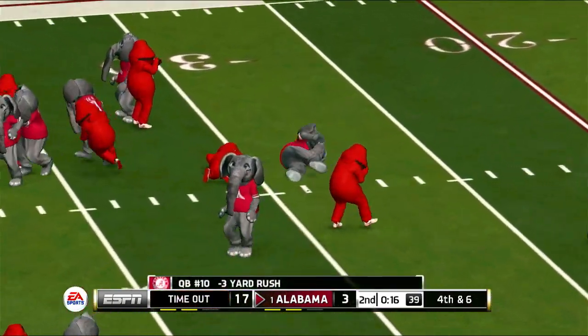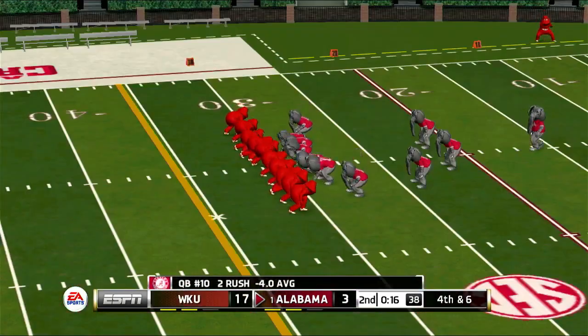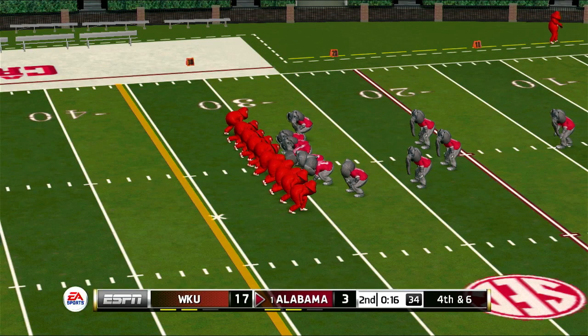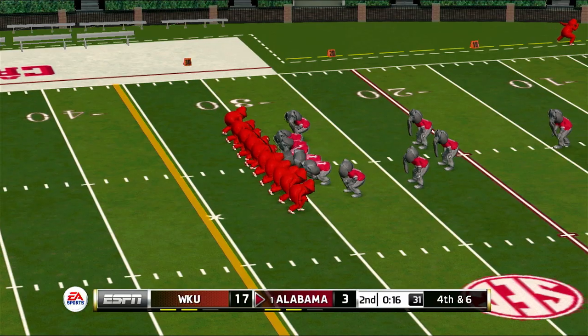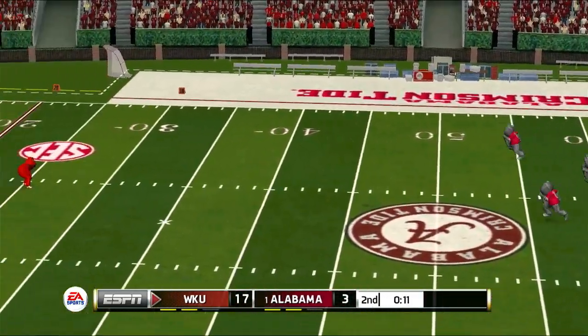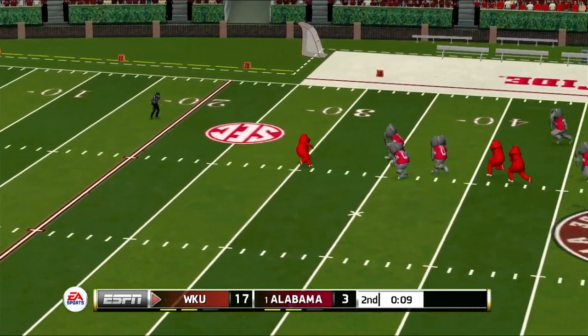They'll bring him down at the 29. Great job here in shutting down the run. That's a real boost for this team. The Hilltoppers will use their first time out of the half. These special teams have done it before, blocking punts. It looks like they're coming after this one. He gets it away, and this is a really nice punt.